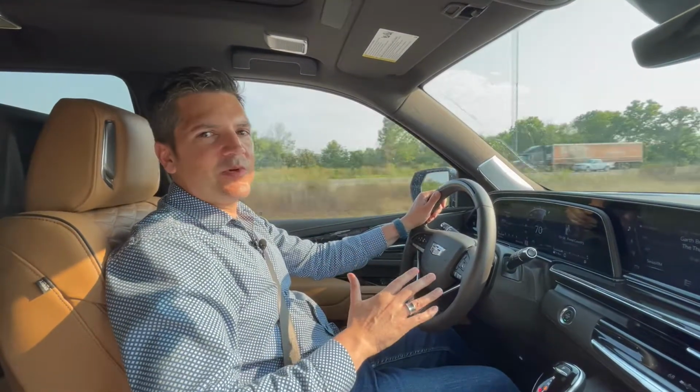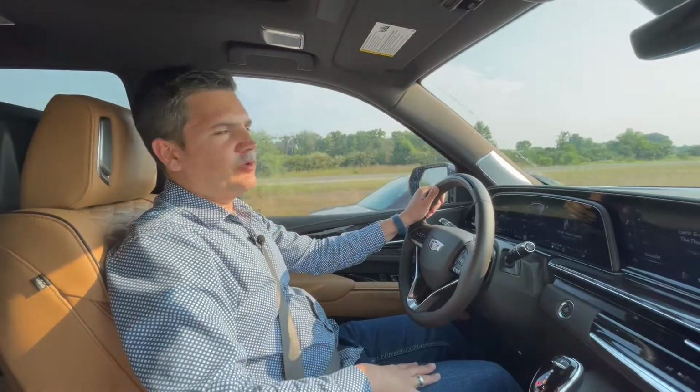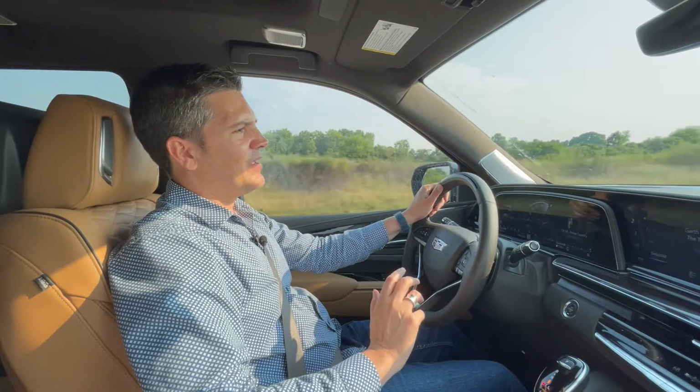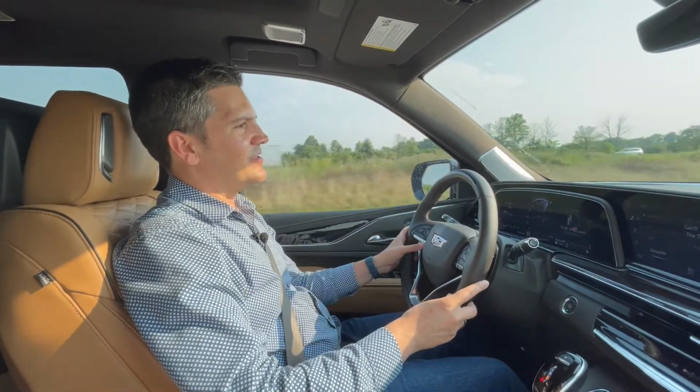Love it. Had the family at this weekend, took a long drive, went to the state park. Kids just sat back there, played with their devices. It was very, very nice. But one of the features, this is probably the feature everybody's going to know this vehicle for, is this.